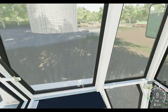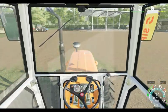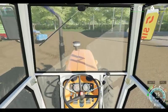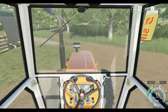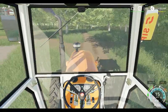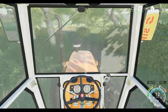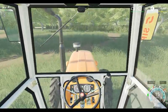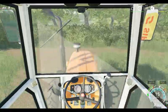will bounce its way back up and plop in. So around where the hope field is, we will go around the outside of the field, collect ourselves up some grass. No, gone down the wrong roadway. Pop down this roadway. We can get ourselves some grass.